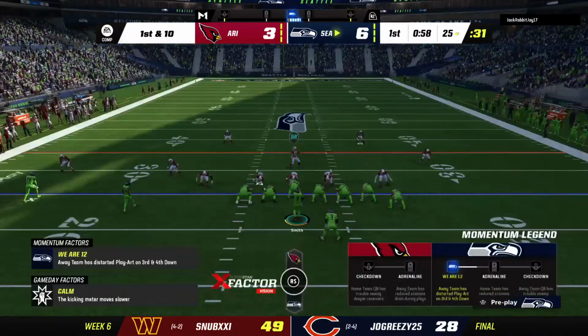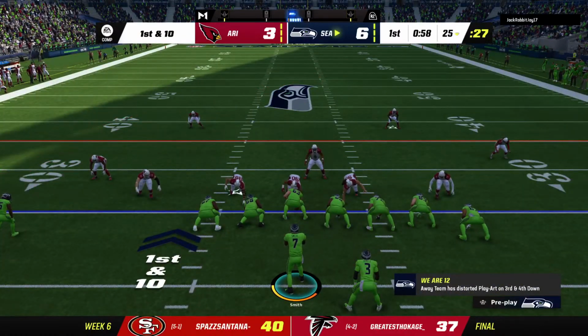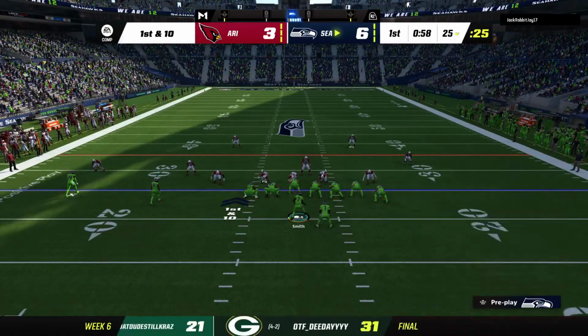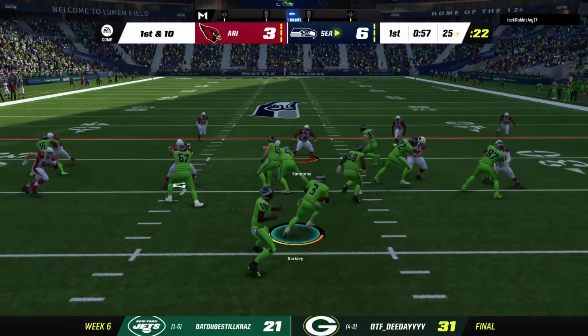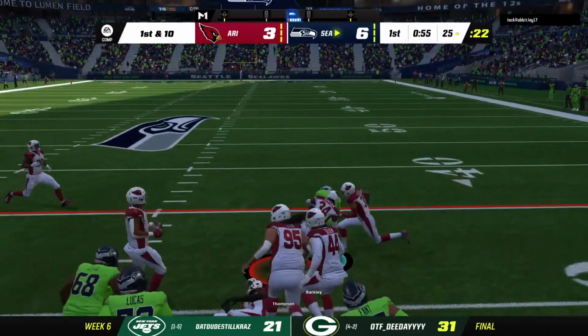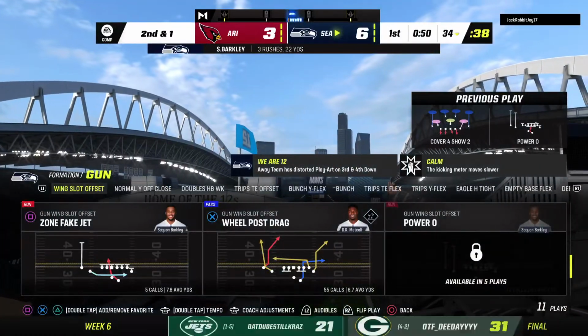Coming to the line here to begin their next drive, the Seahawks offense. And that last drive, so effective in the passing game, resulting in the touchdown. Maybe not many people were focused on the trenches. There was good protection there. Excellent protection.